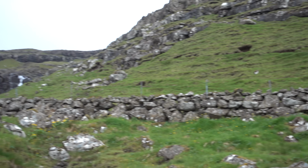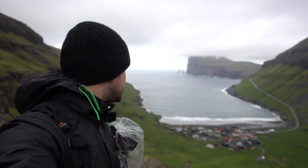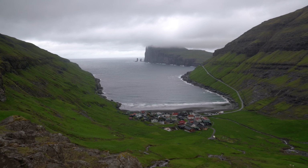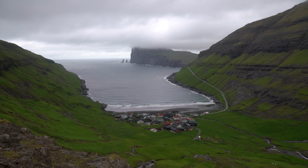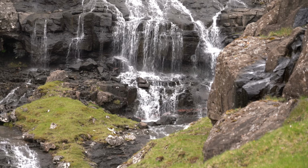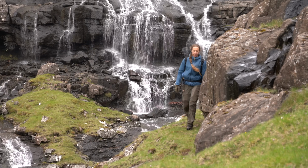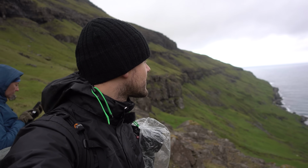So by now we have come to the top of Tjørnavik, and yeah, it looks pretty epic from up here. That is a beautiful view, and the air is so clear. Well, that is when we are not getting hit by a shower, but it's just incredibly beautiful. Be sure to hike all the way up here where this waterfall is to get this view if you go here, because this is just tremendously beautiful.